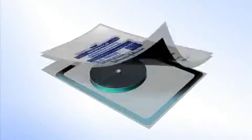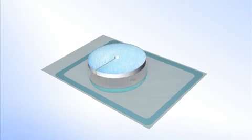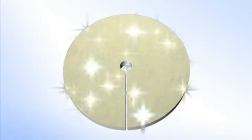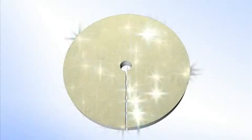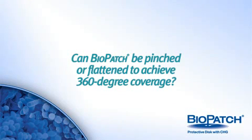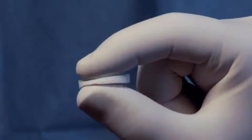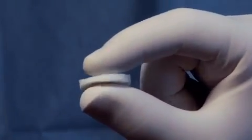What if BIOPATCH appears yellow when removed from its primary packaging? Over time, BIOPATCH may turn yellow in color. This coloration does not reduce the antimicrobial efficacy of the BIOPATCH. However, please refer to the use-by date of this product printed on the packaging. Can BIOPATCH be pinched or flattened to achieve 360-degree coverage? BIOPATCH remains effective when flattened or conformed to fit specific applications.